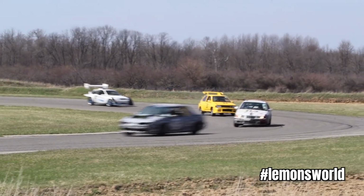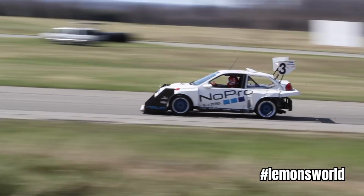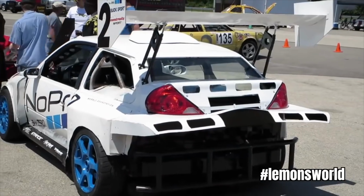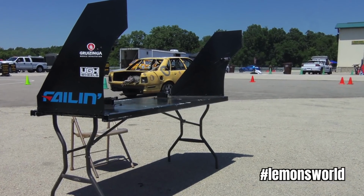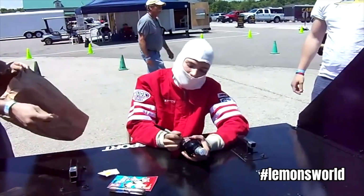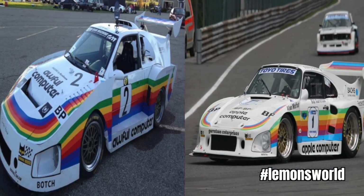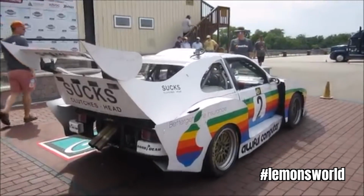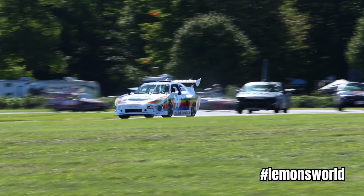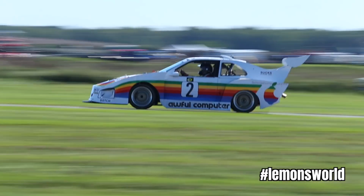Then there was the GoPro Suzuki Escudo Pikes Peak, which was particularly excellent because their giant front splitter was in fact a folding table, which at the end of the event they could take the splitter off, unfold it, and then sign autographs on it. And lastly, you've got the awful computer theme based on the Apple computer Porsche 935 Turbo. Yeah, so this 935, this is like the team's magnum opus. It is so spectacular. They figured they added like 200 pounds and 6 feet to the car, but who cares?